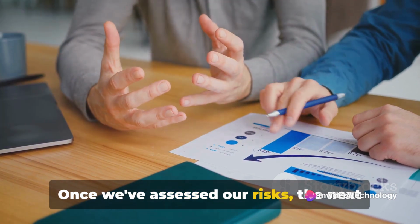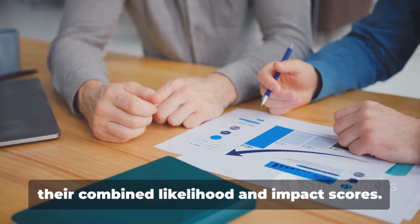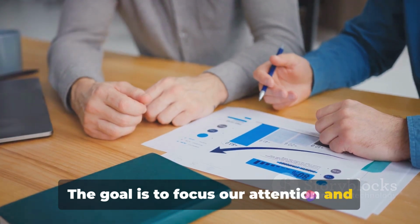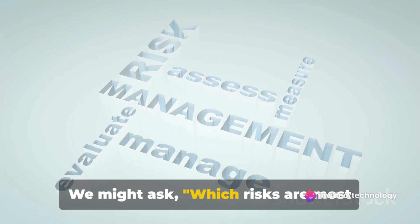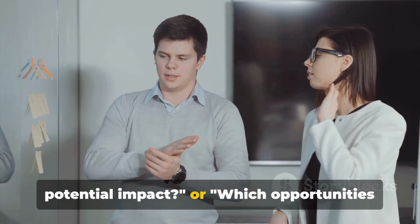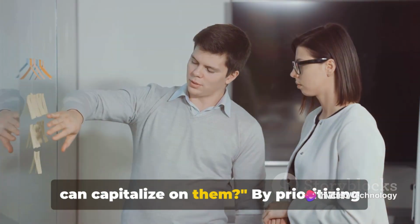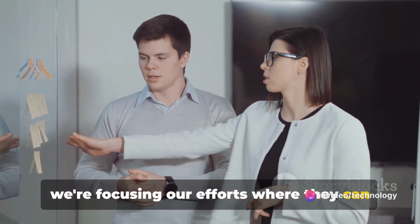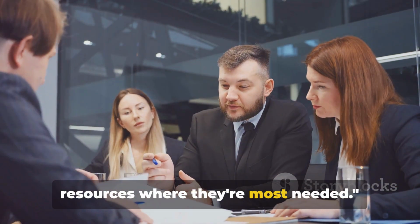Once we've assessed our risks, the next step is risk prioritization. This is where we rank the risks based on their combined likelihood and impact scores. The goal is to focus our attention and resources on the most significant threats or opportunities. We might ask, which risks are most likely to occur and have the greatest potential impact? Or, which opportunities could provide the greatest benefit if we can capitalize on them? By prioritizing our risks in this way, we can ensure that we're focusing our efforts where they can have the greatest effect. Assessing risks allows us to focus our resources where they're most needed.